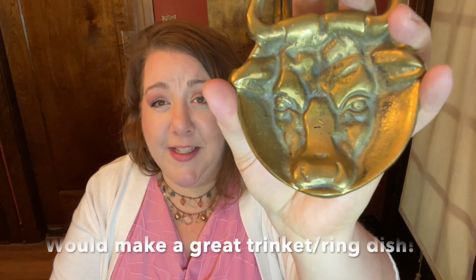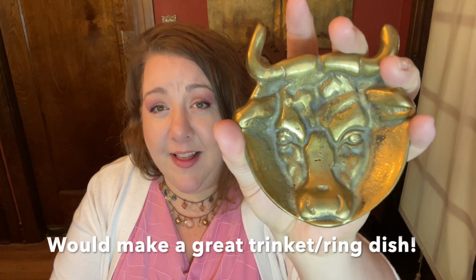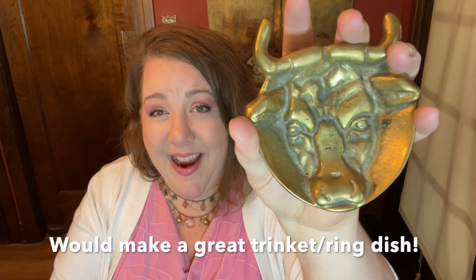This guy is awesome. This is, I want to say, a mid-century ashtray. It is a bull. It is brass. I love it. Look at the character on his face. He's just phenomenal. I am seeing maybe about 4 or 5 of these listed on eBay. They're listed anywhere from like 20 something to like $75.